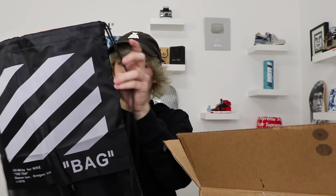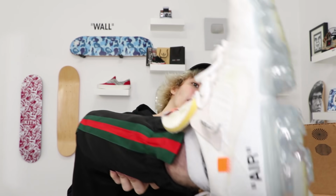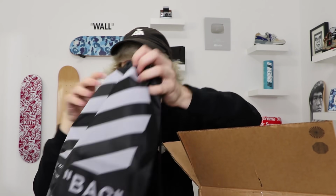So this right here is like a string backpack, but it's off-white, and it says bag. To match the wall, to match the air, to match the shoelace, to match the match. Yo, this is so fire. Again, this isn't like a real off-white product. This is just like a little custom thing. This is pretty sweet. You could keep all your little goodies inside the bag, all of that kind of stuff, and I don't know why I'm country now.